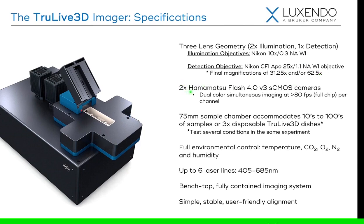Again, 2 cameras for 2-color simultaneous imaging, and acquiring these at greater than 80 frames a second for the full chip. The big difference in the TrueLive is the really large sample chamber, 75 millimeters. It gives you a lot of real estate to cover tens to hundreds of samples. And additionally, we can stick 3 of those TrueLive dishes in there that we showed on the Lattice light sheet slides. And again, just as before, up to 6 lasers, full environmental control, and a benchtop fully contained imaging system.